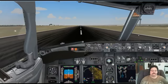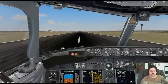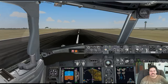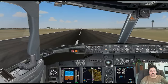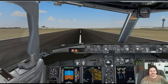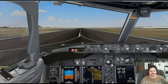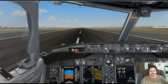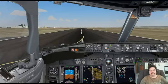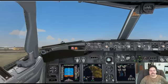Tug up. Take a first set. 80 knots. 100 knots. Positive rate, gear up.